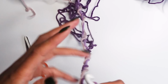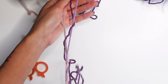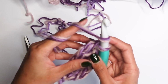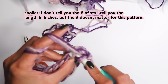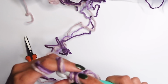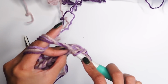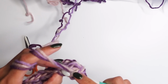Remember that that's going to add some additional length. Or check on one of your favorite scarves, or a scarf that you really like the length of, and make it that long. So I'm going to keep doing this until I have a desired length that I want. I'll tell you how many stitches I'm doing. But I'm going to make it pretty long. Probably not as long as the last one, but fairly long. You don't want to make something too chunky and then not long enough. I feel like the proportions would be all weird.